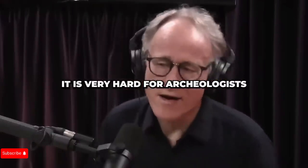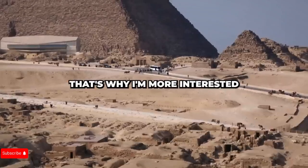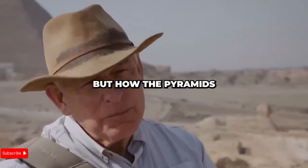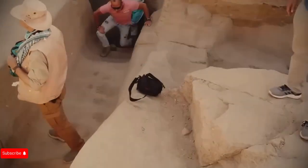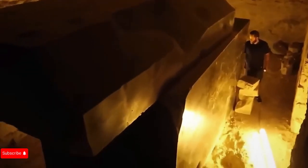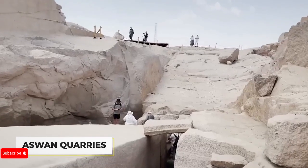It is very hard for archaeologists to explain how that was done. That's why I'm more interested not in how the Egyptians built the pyramids, but how the pyramids helped to build Egypt. There is a quarry in southern Egypt where the desert floor is scarred with long, curving grooves cut into solid granite. Granite, one of the hardest, toughest stones on Earth.